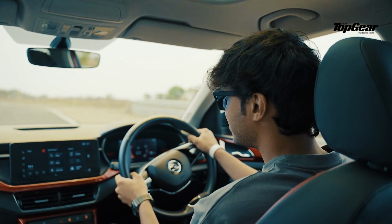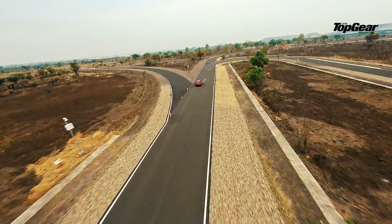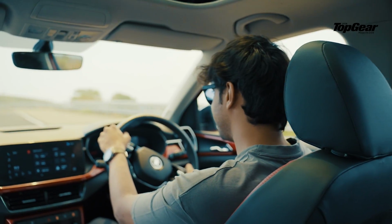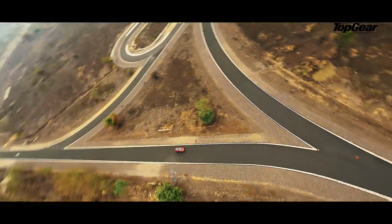So despite being an SUV, the Kushaq and the Taigun for me have always been really great handling cars. And you can tell that despite being an SUV, it still has a lot of composure, almost like a little hatchback on stilts.